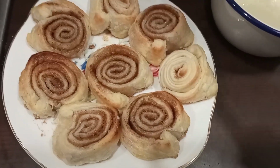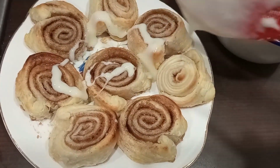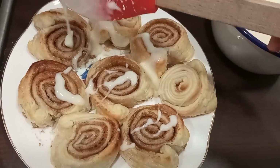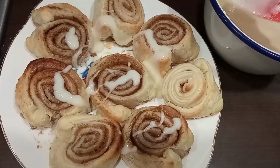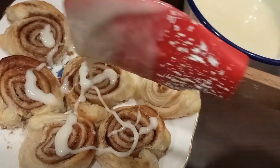And that day I decided to make some cinnamon rolls from scratch, cinnamon buns, and they were so good. It is always nice when you can get yourself a little baked treat as a reward, or some kind of nice snack in between writing.